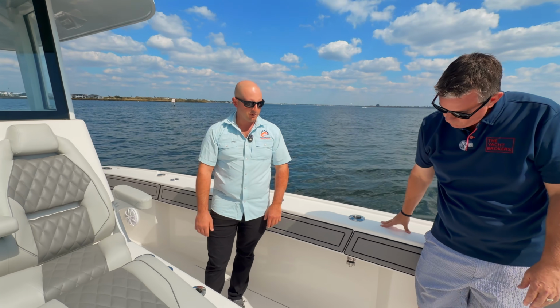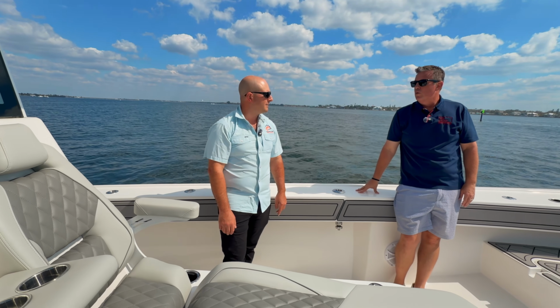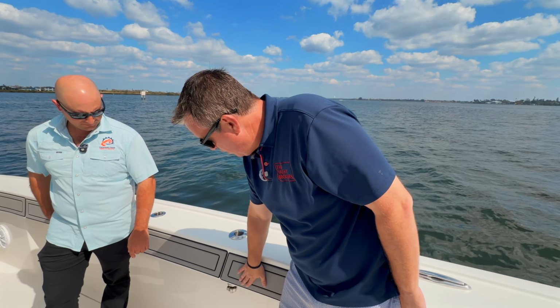If you're going to deep drop for swordfish, daytime swordfish, you actually do have room to put a 150, 200 pound sword in the box. You may have to take the bill off, but it'll fit. And while we're here, if you want to walk back over there real quick, I want to show this.